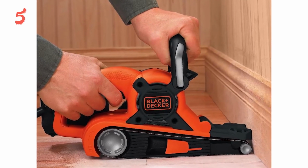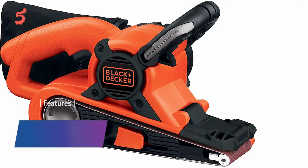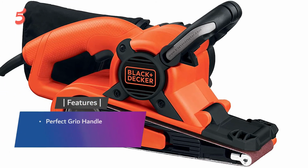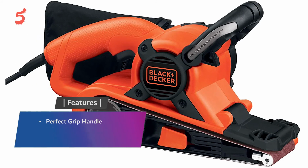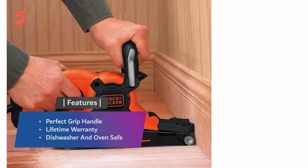Features: The handle has 3 possible positions, and it's retractable for better control. Includes a dust bag, a sanding belt of medium grit, and an instruction manual. It also has a dust collector to keep your work area clean.